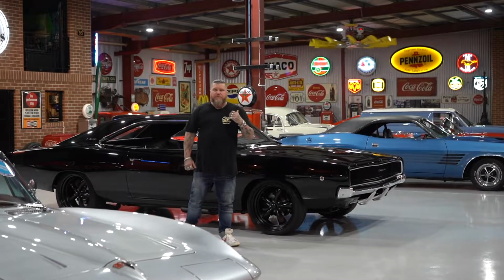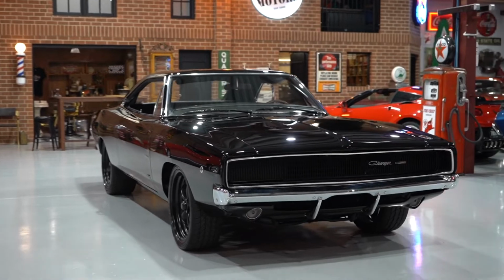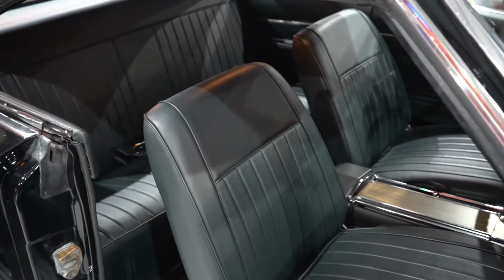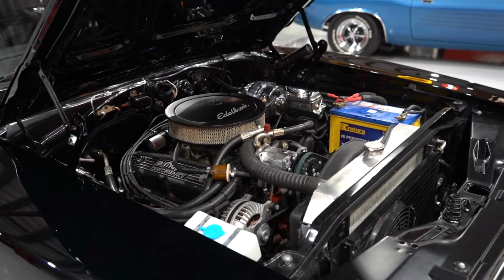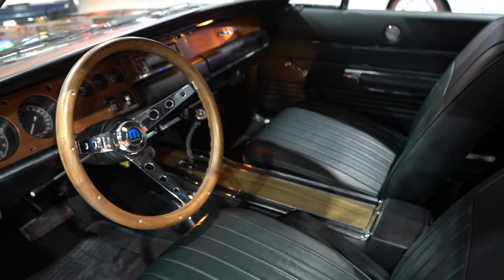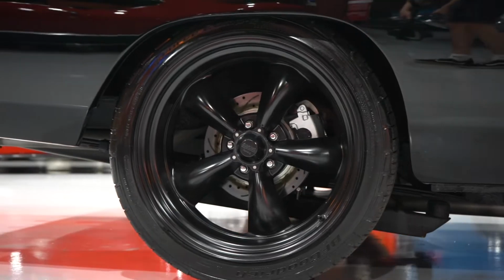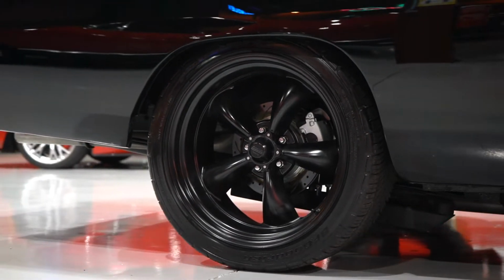Today I'm going to give you a little run through this 1968 Dodge Charger. She's a triple black car, black roof, black paint, black leather trim. It's a 318 V8, automatic, console, air conditioned, power steering, hideaway headlights, four wheel powered disc brakes. So she's as cool as they come.